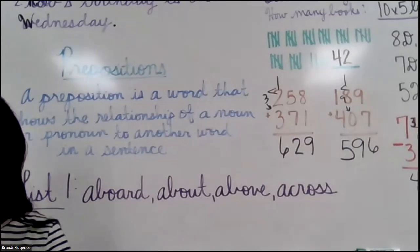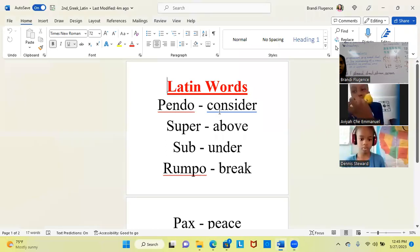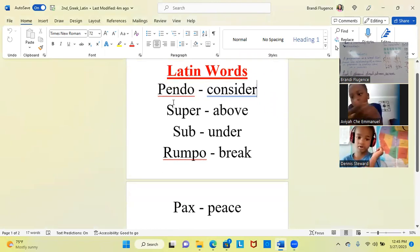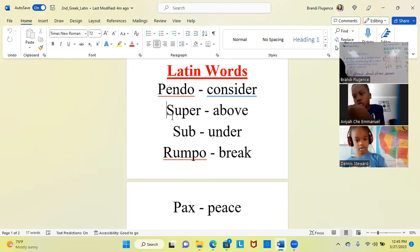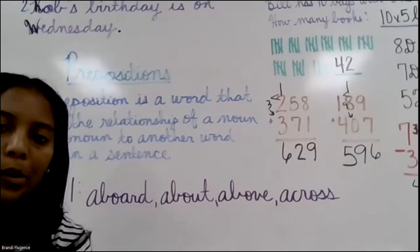Next. All right, let's go ahead and look at your Greek and Latin. Latin word. First one is pendo, P-E-N-D-O, and it means to consider. Then we have super, S-U-P-E-R, and it means above. Next, we have sub, S-U-B, and it means under. And then we have rumpo, R-U-M-P-O, and it means break. And then pax, P-A-X. Pax means peace. So those are your Latin words. You have 20 words in your book, so of course, as usual, we have 25 words.